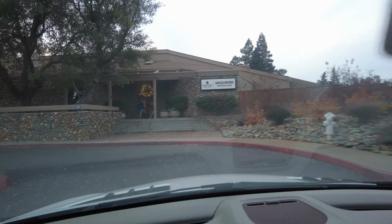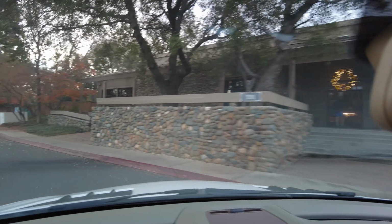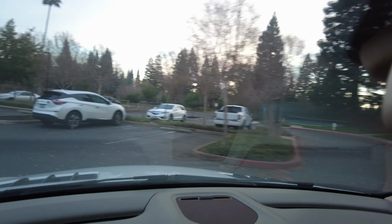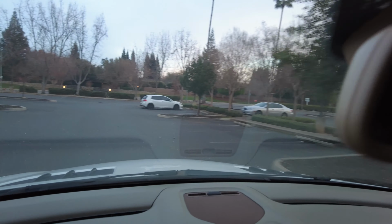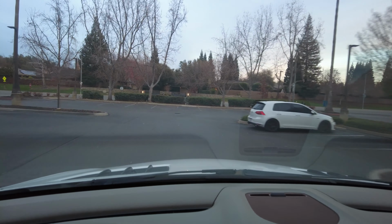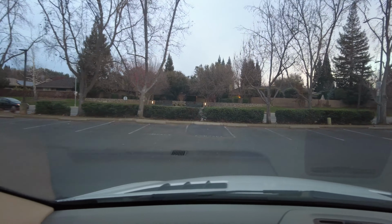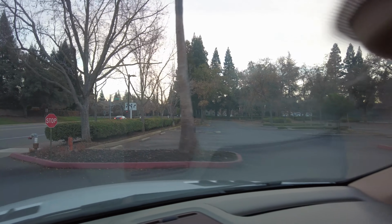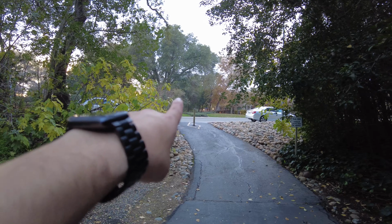The vibe in Gold River, it's laid back. Everyone kind of minds their own business a little bit, but it's nice. I like that area. I'm not looking to really move out of Gold River, and as a realtor I see a lot of different areas, and so for the most part, Gold River really does it well for me.